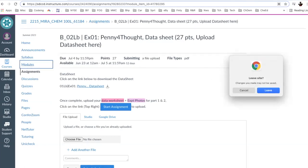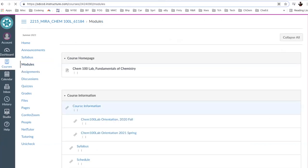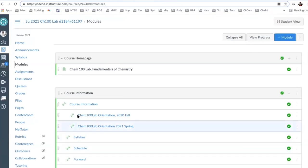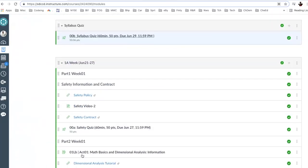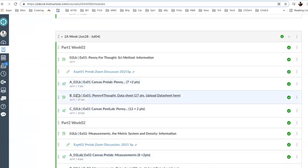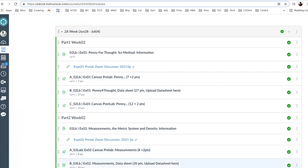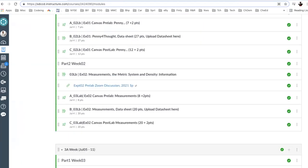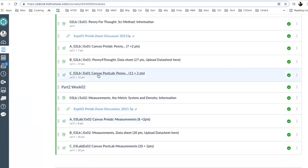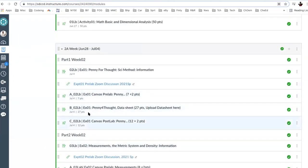And then finally, it's the post-lab. There are always three components: the pre, the data, and the post-lab. So if you go to modules, what you will see next is always called ABC: pre, data, and post. The pre and the post are always done via Canvas and then an upload. Okay. So again, you will see that that's where you're going to spend a lot of time.